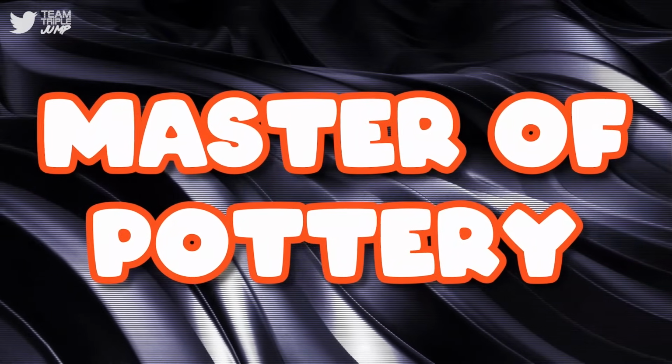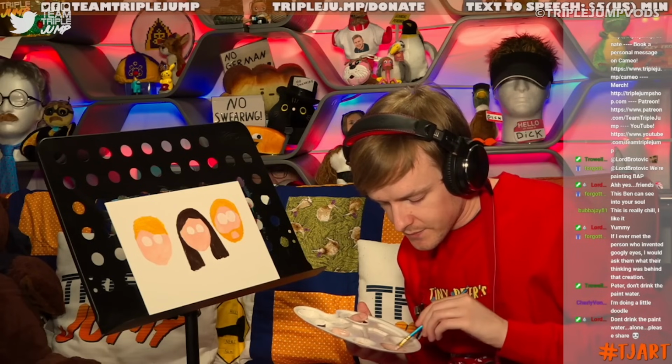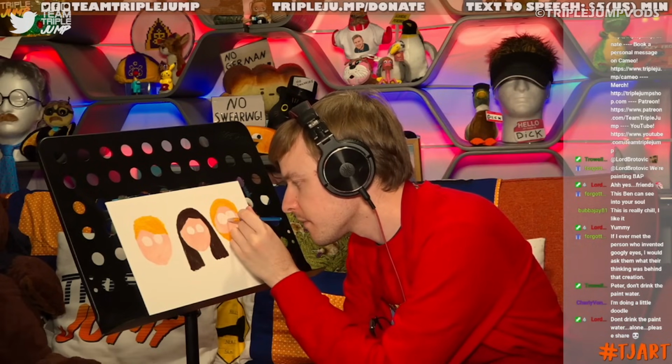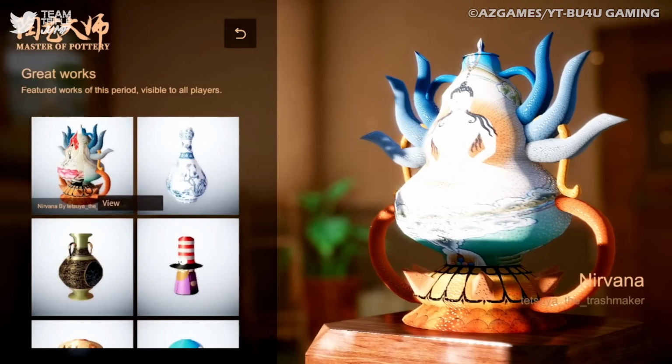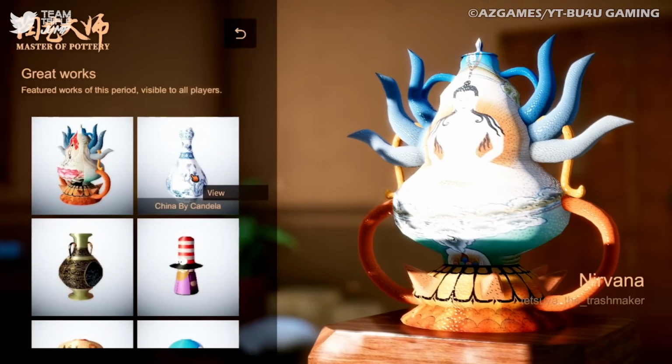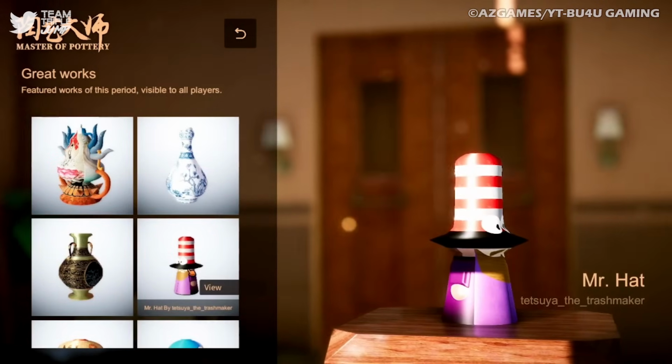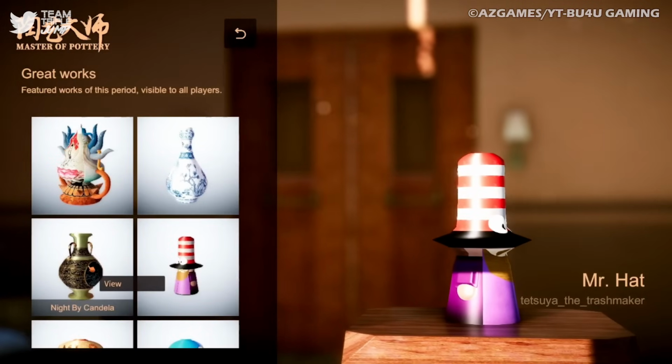Number 9, Master of Pottery. Sometimes getting into an artistic pursuit can be difficult, and often one of the factors contributing to this is price. Thankfully, games like Master of Pottery have come along to help save the day by allowing you to experience some of the thrill of personal expression at a fraction of the cost.